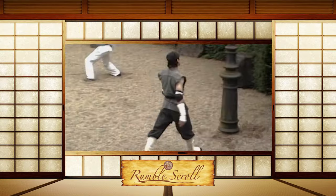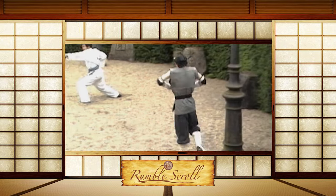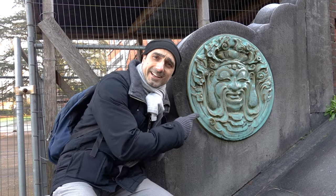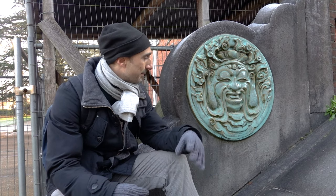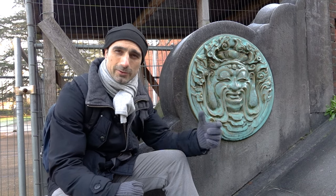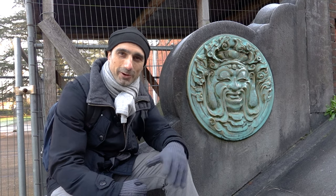You see, when I did my movie Rumble Scroll, I did this move where I did the splits on the pole. It's been 16 years and I guess I can still do it. Look at this guy, isn't he cute? When I walk through this place, I can kind of imagine that he's maybe one of the masters or one of the old sovereigns of this place, and he's overlooking the whole park for us.